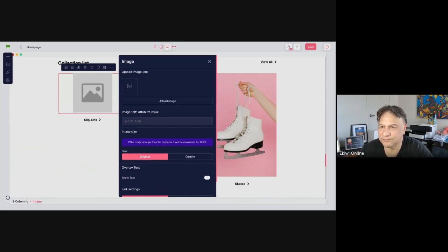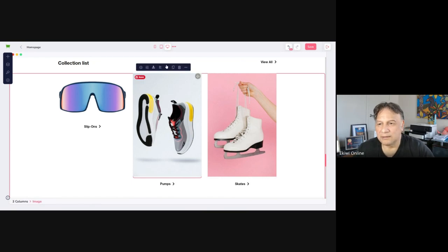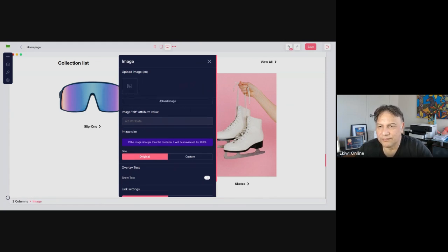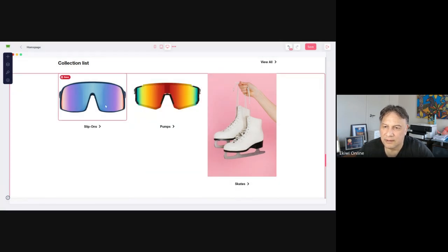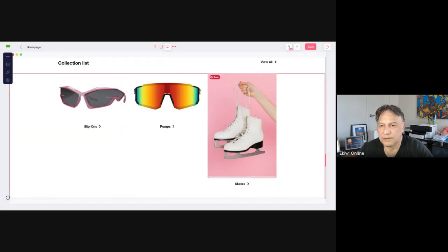I'm going to upload an image, and let's do these ones. All right. So that's one, and then I'll do another one. Another two more. Obviously, it pays to have these images already ready. There. All right. I might actually change that one. And I'll change it to this one. All right. And then this one here.